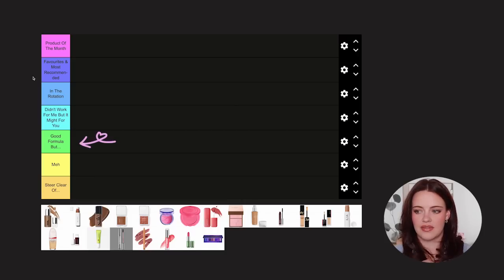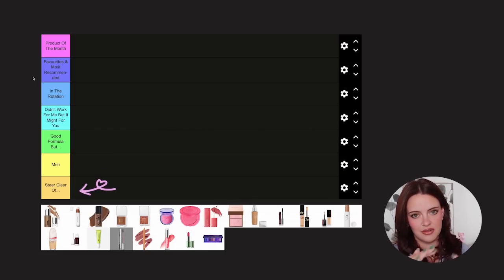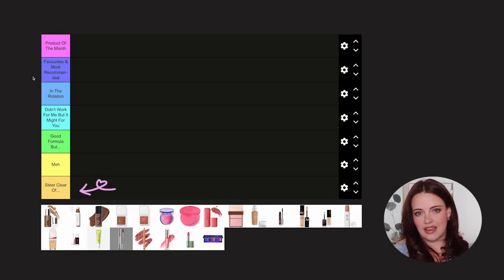And then below that we have, it's a good formula, but... So there may be a few things that I want you to know about. Then we have the products that are just meh, so the ones that I found unremarkable or just aren't special or just very forgettable. And then the last category is steer clear of, which I want you guys to save your money on this section. Do not go near this section. So now let's start sorting them all.